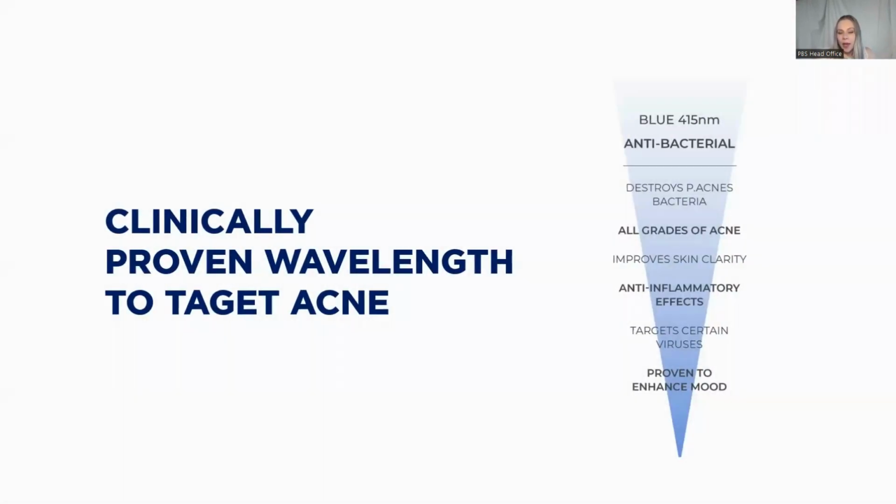Now, probably one of my most favorite things to do on an acneic skin in clinic is LED. LED can be done on every single skin type and should be utilized in every single treatment, but it is particularly brilliant with your acneic skins. Blue light at 415 nanometers is going to have multiple positive effects on an acneic skin. It has antibacterial action without irritation. So blue light at 415 nanometers destroys P. acne bacteria.